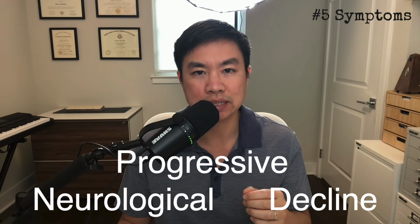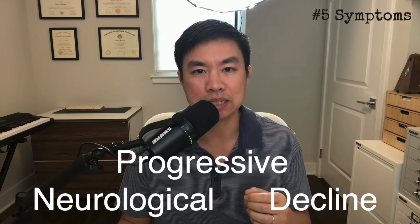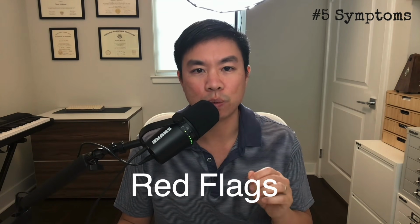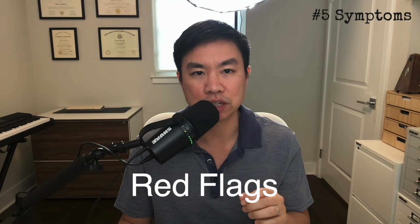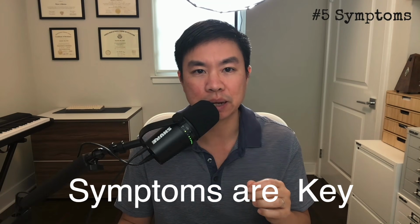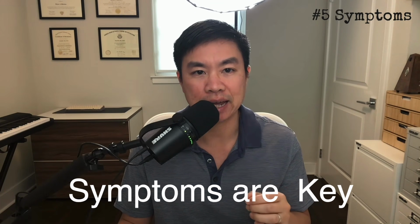Number 2 is progressive neurological decline, such as worsening nerve pain, weakness, or sensory loss. And number 3 is the most urgent, red flag symptoms such as bowel, bladder, or sexual dysfunction. When one of these appear, the risk to benefit ratio may begin to tilt in favor of a fusion surgery. Variability in symptoms explains why patients with dramatic imaging can sometimes wait, while others with less impressive scans cannot.